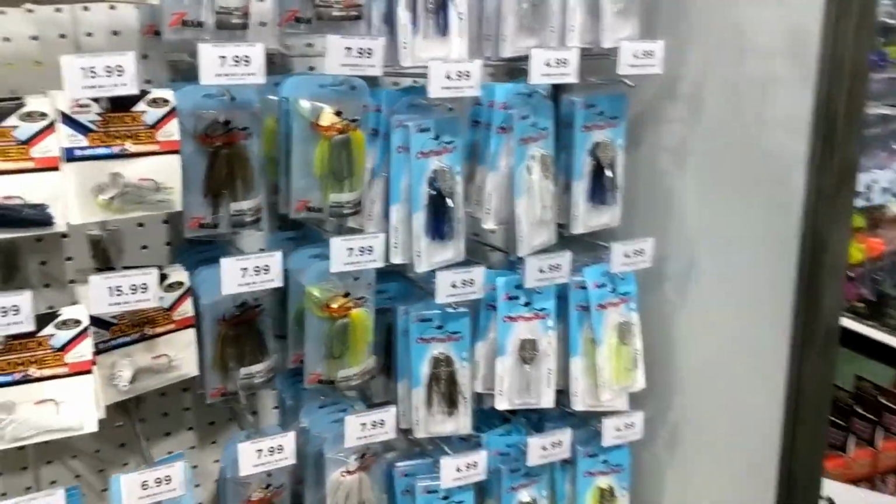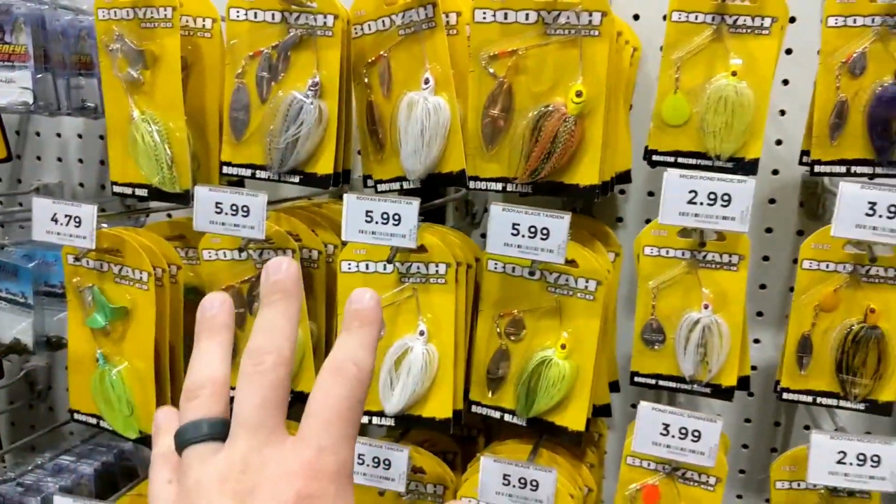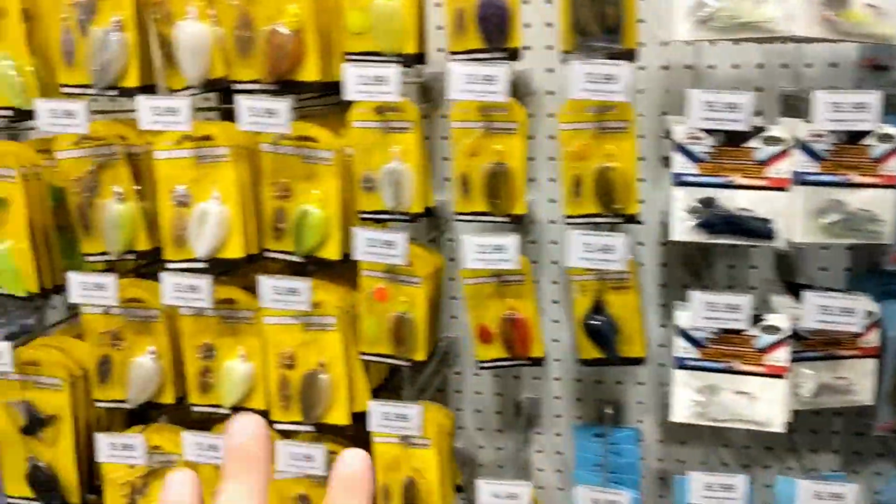Guys, you know how it is when you get into a new tackle store and there's so much stuff like this and there's loud music blaring. It's kind of hard to stay focused and figure out what you're doing. So let me try to dial it back in here and start looking for some fall fishing lures and baits that are my favorite. We're going to start with moving baits because that's what I feel like most people throw. So you've got chatterbaits and you've got spinnerbaits. And I like the fact that they're right next to each other because a lot of people equate them to kind of the same type of lure.